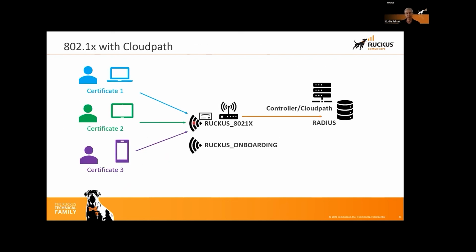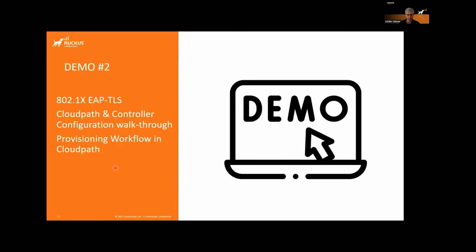And this is basically that high-level topology, what it looks like. We are going to use an onboarding network in this case, because we're going to automatically provision the client certificate. We've got the .1x network there, and then we've got the controller and CloudPath acting as the radius server. Each device is onboarded with its own unique certificate. And again, this isn't affected by MAC randomization because it's not tied to a MAC address. So a user may have multiple devices and multiple certificates.